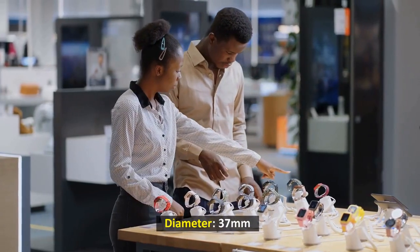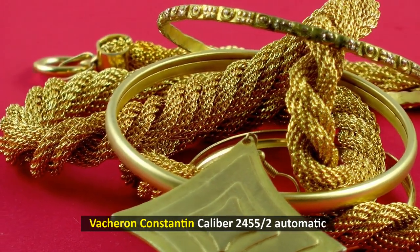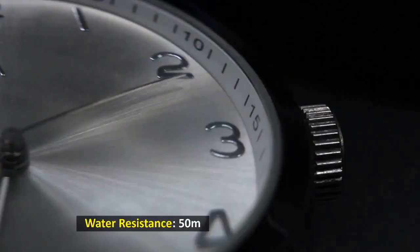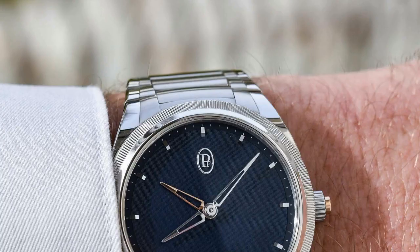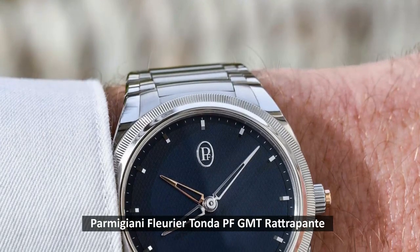Diameter: 37mm. Movement: Vacheron Constantin Caliber 2455/2 Automatic. Functionality: Time and date. Water resistance: 50 meters. Price: $62,500.